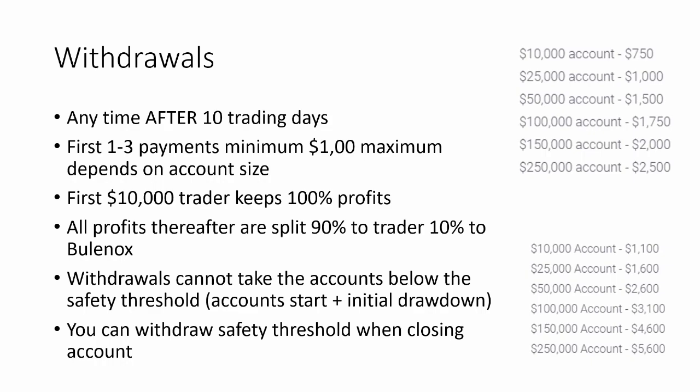Withdrawals cannot take the account below the safety threshold, which is the starting amount in the account and the initial drawdown plus a tiny little bit, I think. So on the 50K account, that's 2,600. On the 150K account, that's 4,600. What this essentially means is that if you make $2,700 inside those first 10 days and want to pull money out, they will not allow you to, because the minimum has to be $1,000, which you're below because you can only take out $100 worth of actual profit. So just keep this in mind.